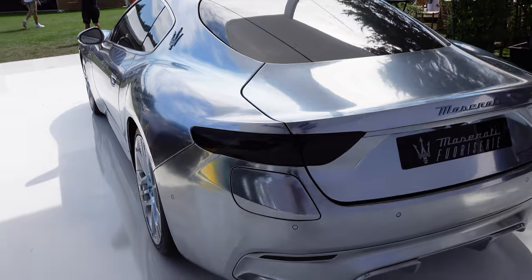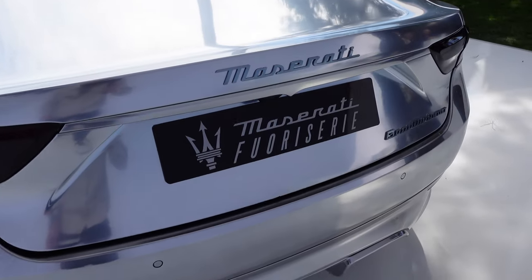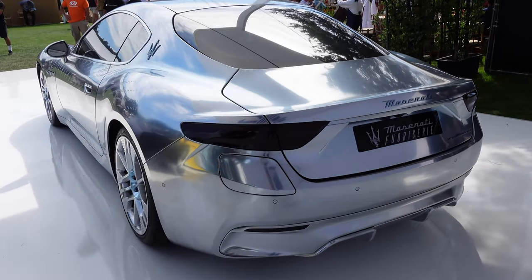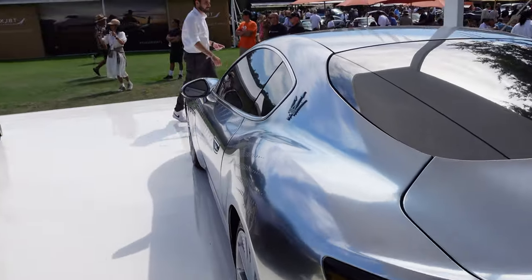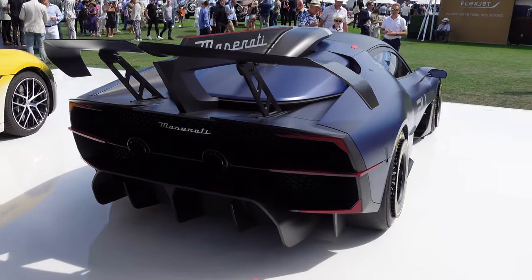Interesting. It's got some sort of special edition. I'm not even going to try and pronounce that in Italian, because in Italian you'll call me out on butchering the name. But yeah, like a stainless steel looking Gran Turismo beside the bonkers MCXtrema here at Maserati.